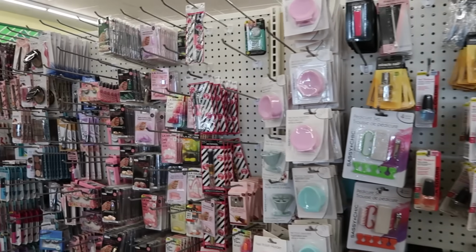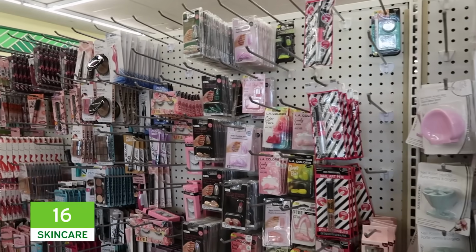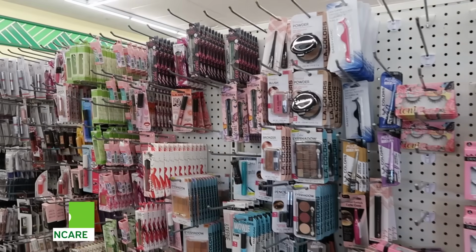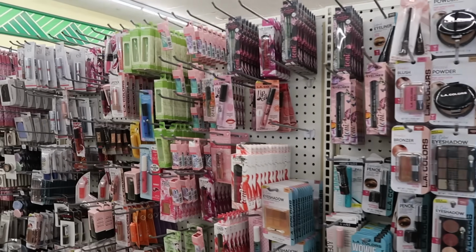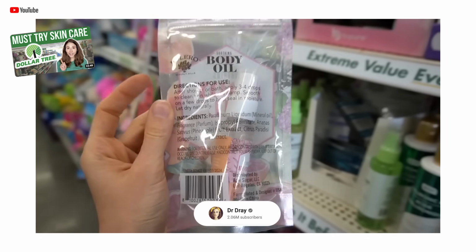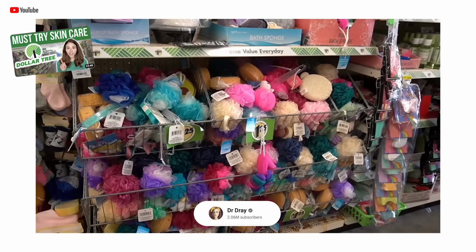However, when it comes to putting other stuff on your face, on your skin, I would proceed with caution. Some of these are good products and some of these are not good products. I would recommend heading over to Dr. Dre's YouTube channel. She is a dermatologist and she did an entire video where she tested Dollar Tree face products and gave her recommendations. I would love it if you would check with an expert before purchasing and putting any of these on your body.